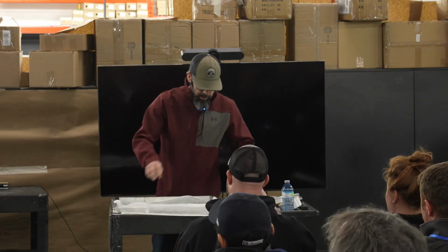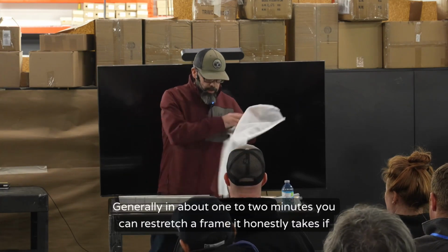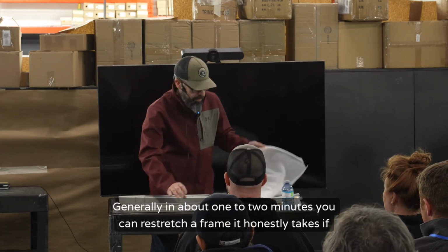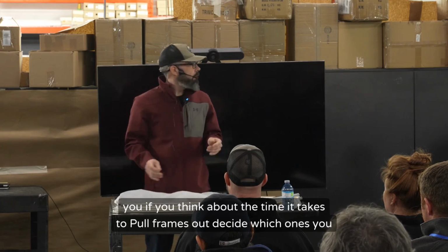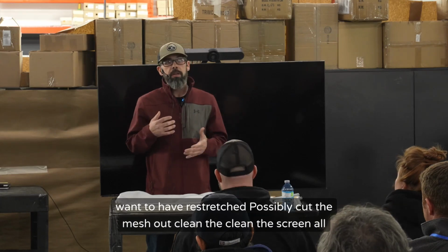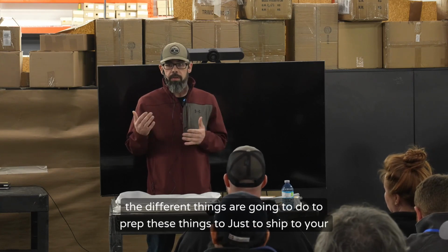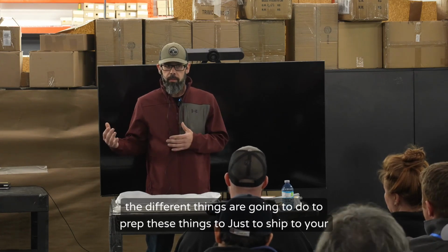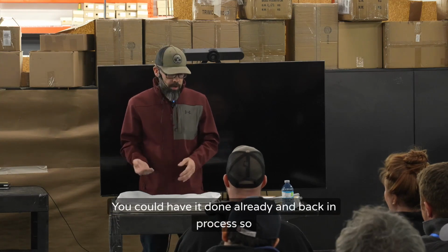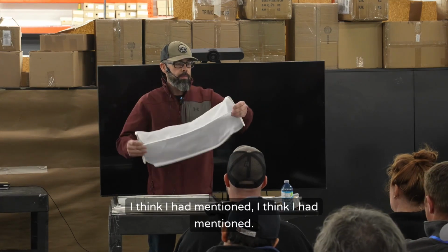Let's see here. Generally, in about 1 to 2 minutes, you can restretch a frame. If you think about the time it takes to pull frames out, decide which ones you want to have restretched, possibly cut the mesh out, clean the screen, all the different things you're going to do to prep these things to ship to your restretcher, you could have it done already and back in process. So super simple. It just starts with these mesh panels. I think I had mentioned.